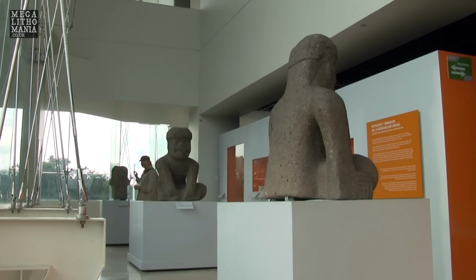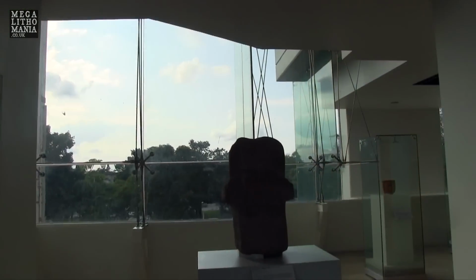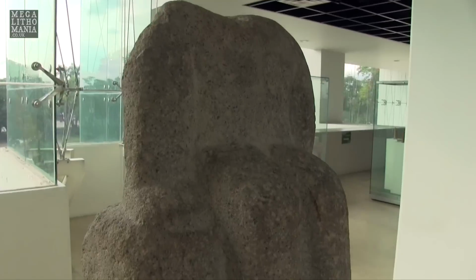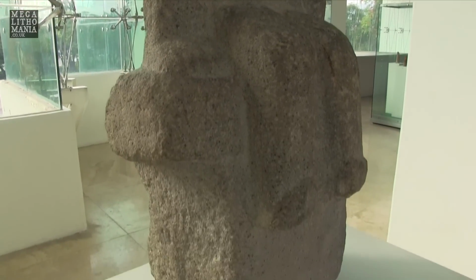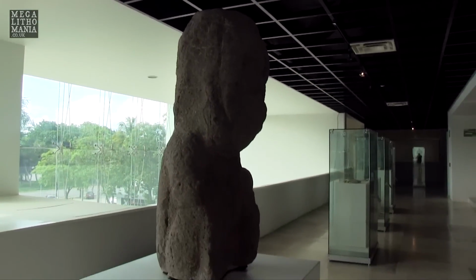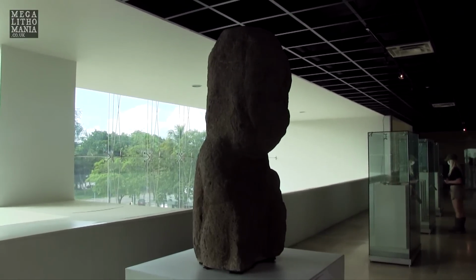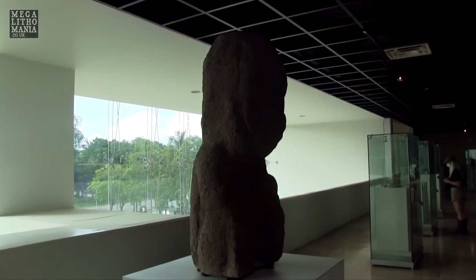This is Monument 40 from Venta. It's like a child, an adolescent they call it, seated on a throne. So this is Monument 72 from Venta. I apologise for it being very hard to see. It hasn't got any light on it, but it's very badly weathered.